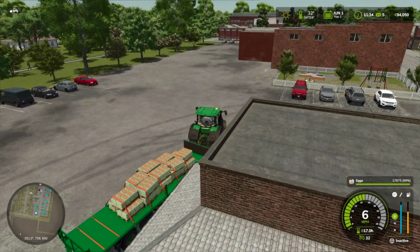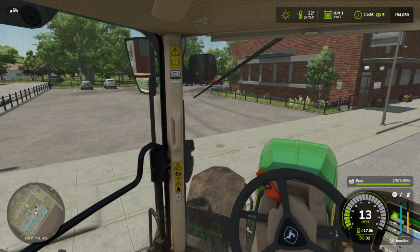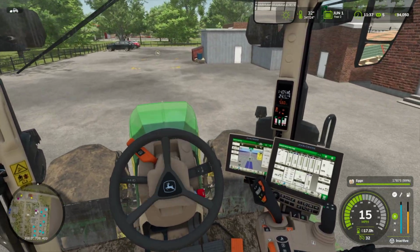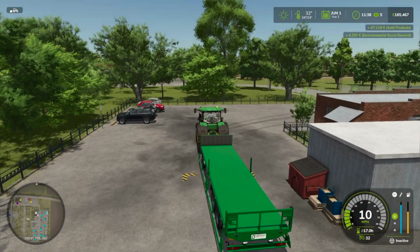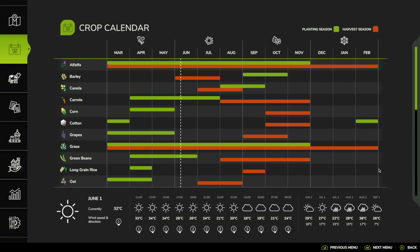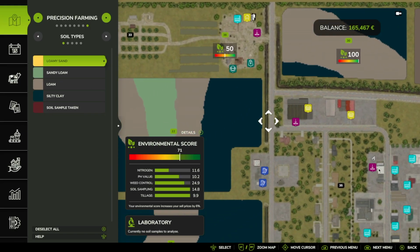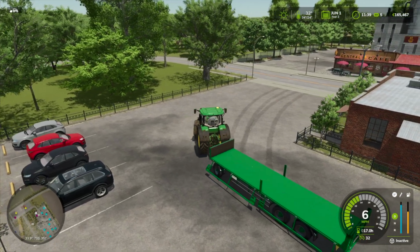The other place we have to go is a supermarket, which is just down the way here. I think it's just round the back here. Yes, it is, yeah. So very good, very good. And our environmental score, actually, we get an extra, let's have a look, extra 6%. We had 100% on this field, which we still got, and once we harvest these two, this one is next. Hopefully we have another 100% on one of those fields.